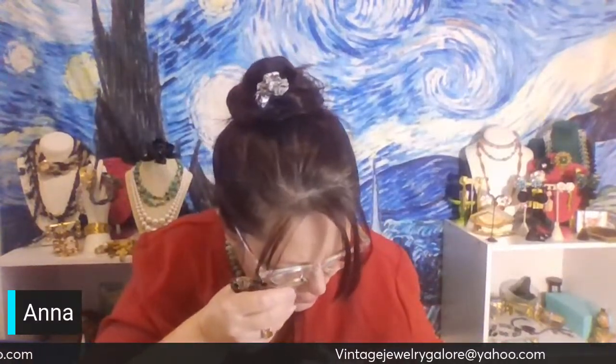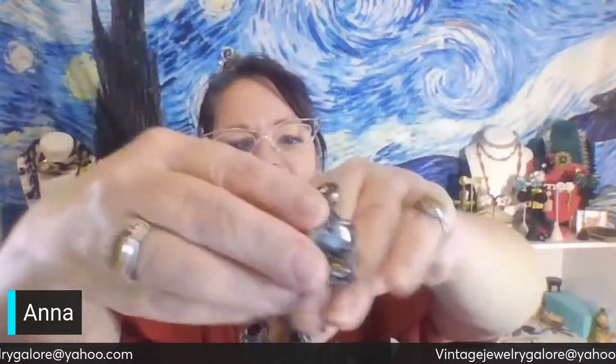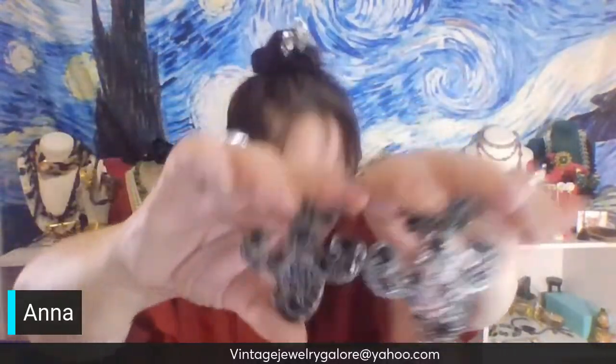There's the back. They're definitely after the 50s. I know that because it has a copyright, right? Yeah, so it's late mid-50s. It's hard to present these. These might be something that hangs.